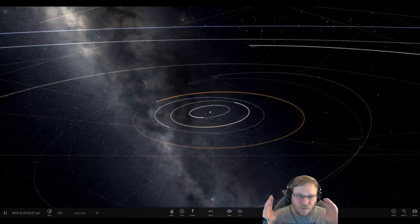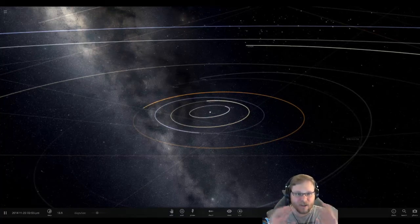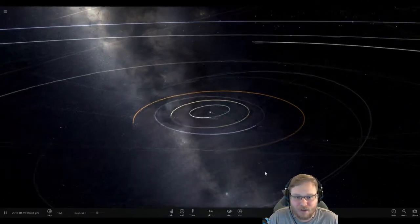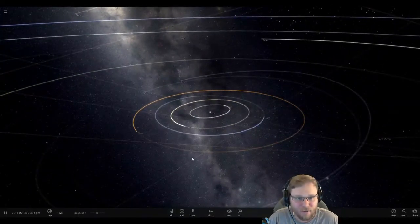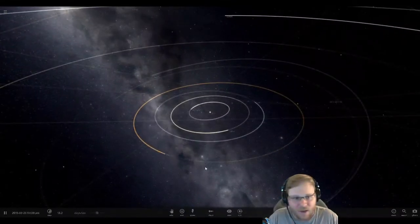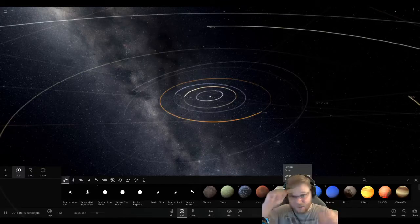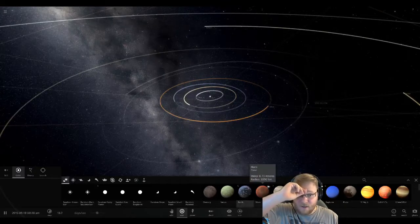Universe Sandbox 2, you can put anything in here. I just focused on our solar system at the moment, but you can have any sort of situation. I'll go through them, but the first thing I wanted to show: if you go to add, you can add anything into the solar system as it is. So you can add another Earth, whatever.